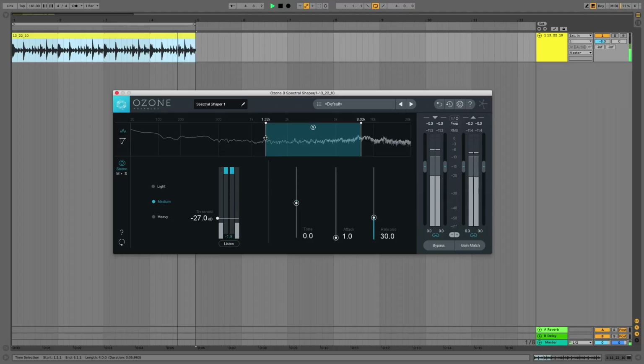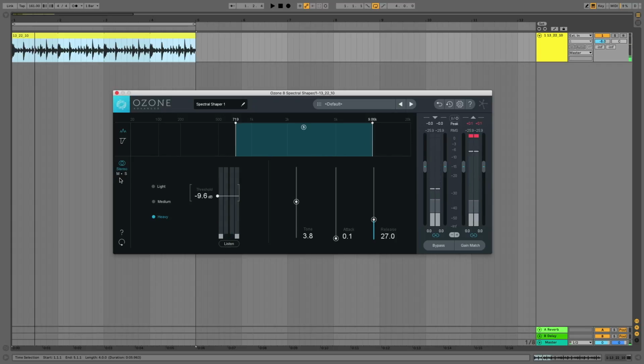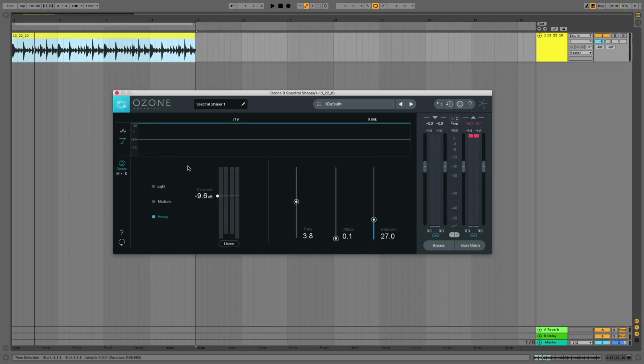You can change the region that it affects here. And you can really change the sound quite radically. There's a tone control as well. Attack. Release. You get the idea, and there are various modes as well. Let's go heavy. You also get mid-side functionality accessible here, and for the more classic OZONE style view, there is the gain reduction trace.